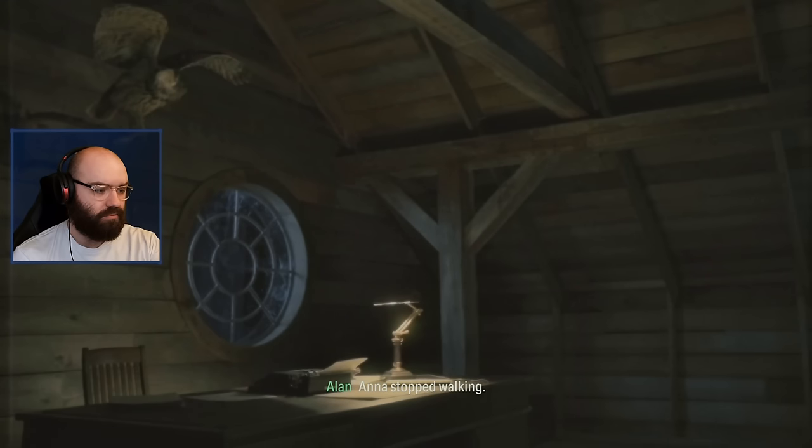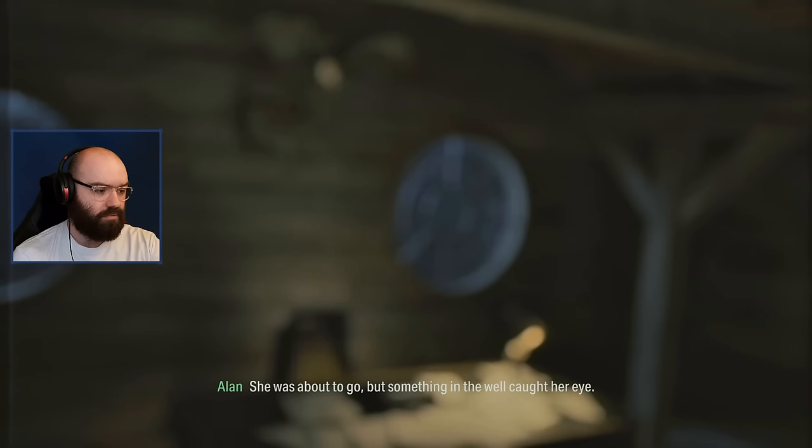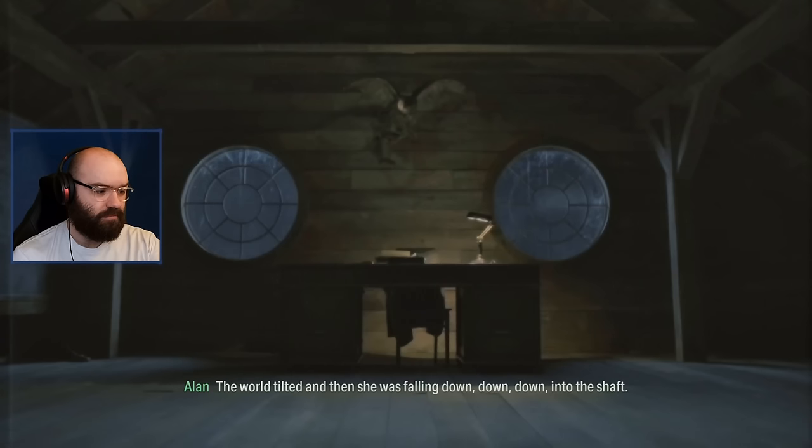Anna stopped walking, realized she was standing next to the Huatari well. Must have zoned out, she thought. She was about to go, but something in the well caught her eye. A shadow shifting in the dark. Anna was overcome by vertigo. The world tilted, and then she was falling down, down, down into the shaft. The darkness opened up to swallow her.